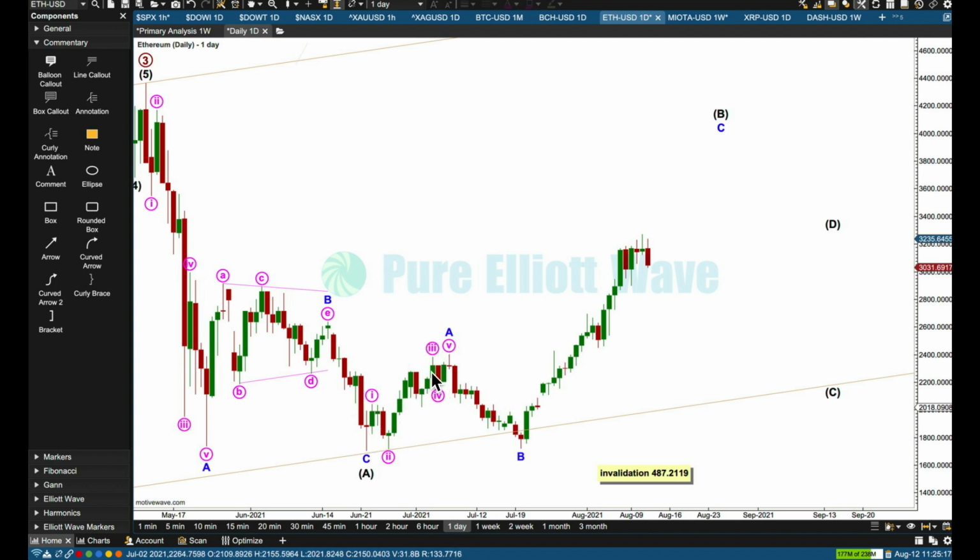Oh really, is there an overlap there? Yes, there is quite a decent one too. Huh, okay. A can't be a diagonal. That third wave doesn't look very good, does it? Could intermediate B be a double zigzag?